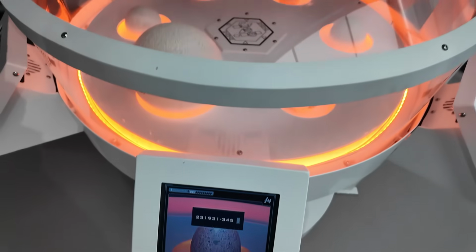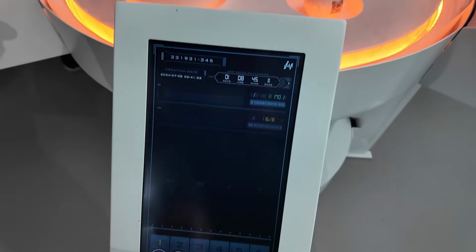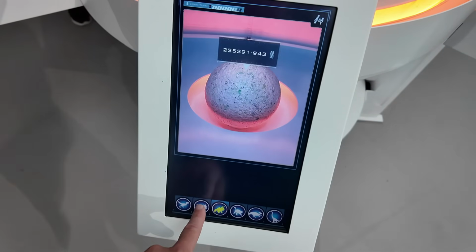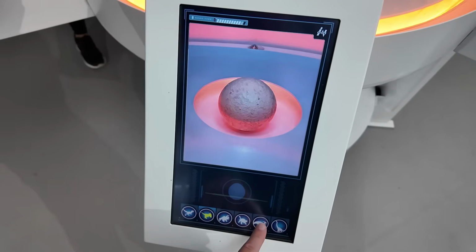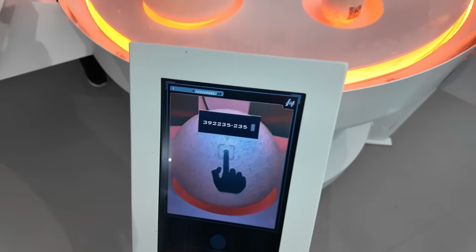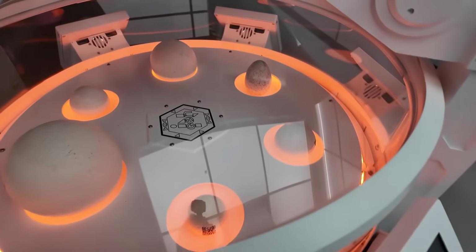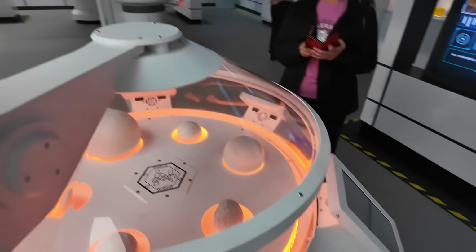Stingy mother. So you've got the little incubator that's here, all the eggs. It tells you all the information about the different dinosaur eggs. It's really cool. Hey, InGen just there. Just the little details, that's just everything. Look at this in here.